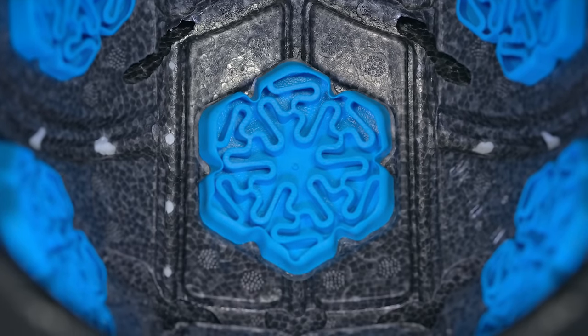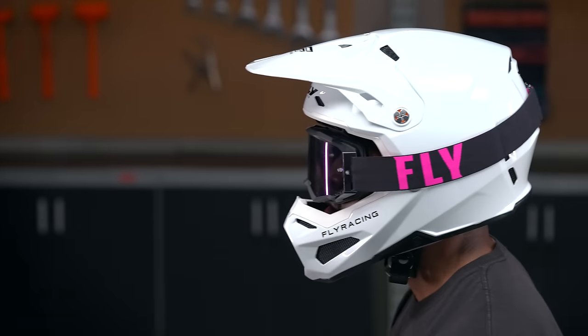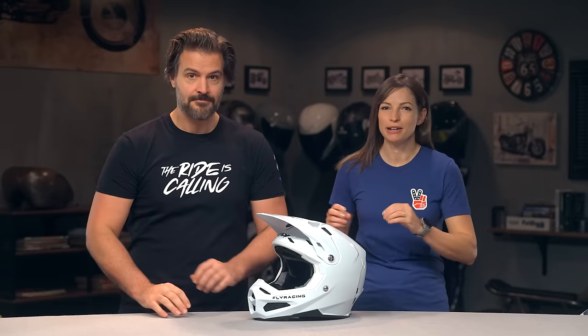It also gets an innovative EPS liner that's been broken down into 6 different zones, each of which have been tuned a little bit differently to address a progressive response to both low and high-speed impacts. Coupled with the fact that this helmet is extremely light, which reduces fatigue during a race or an all-day ride, and it flows an insane amount of air to help keep you comfortable. It makes it a great pick for one of the best dirt bike helmets out there.